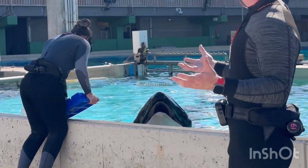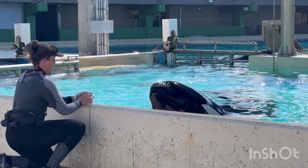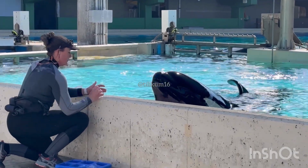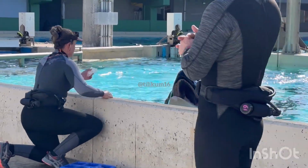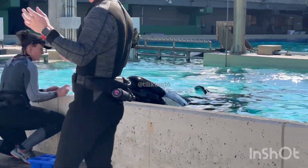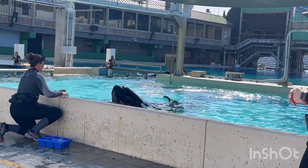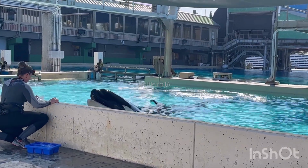Now this is Shouka. She is a 31-year-old female, and she is one of our smallest whales at about 5,000 pounds. And she is super, super smart and a really fun, loving whale and has a great personality. So all the whales here at SeaWorld do have individual personalities, and Shouka is just such a friendly, fun, positive whale. She enjoys hanging out with all of her trainers and having lots of fun.